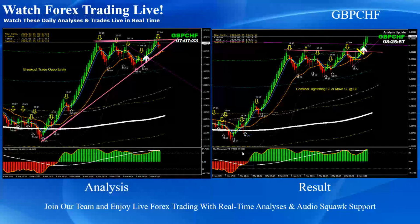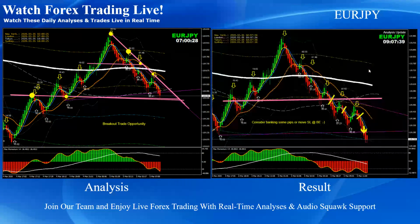Okay, so these are the intraday analysis with a live audio commentary. As you can see, on the left hand side is the analysis, the right side is the trade taken based on that analysis. Pound Swiss franc, we had a beautiful breakout long trade today morning. And euro yen, pretty straightforward.